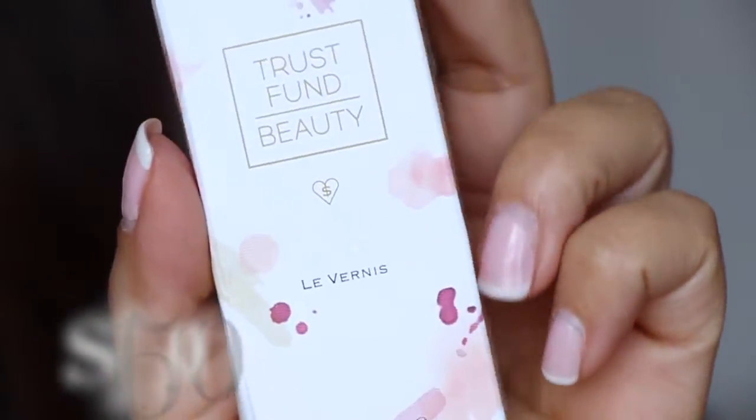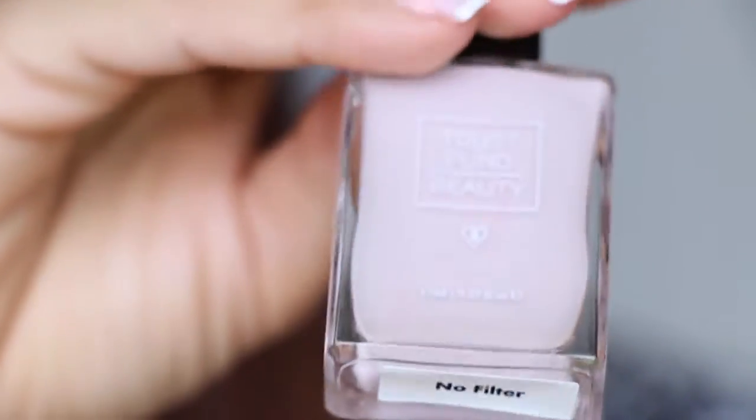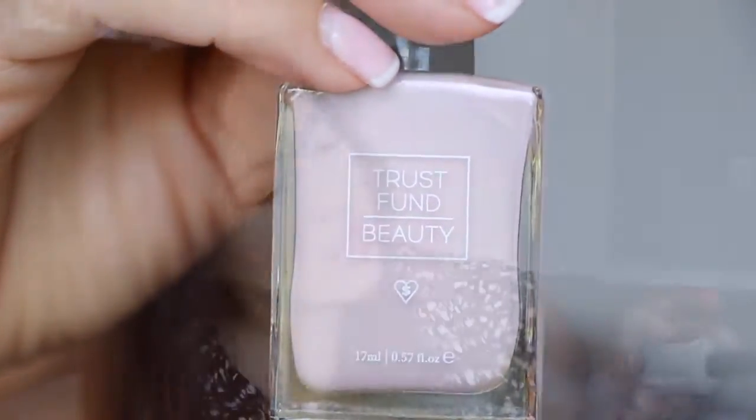Next thing we got is from Trust Fund Beauty. It's in the color No Filter. It's beautiful, I can't figure out if it's a lavender or a kind of neutral tan color. It's kind of in between. It's really, really pretty. I really like that a lot. My previous tries with Trust Fund Beauty weren't the best, so hopefully this one will go on a lot better because this color is just gorgeous.